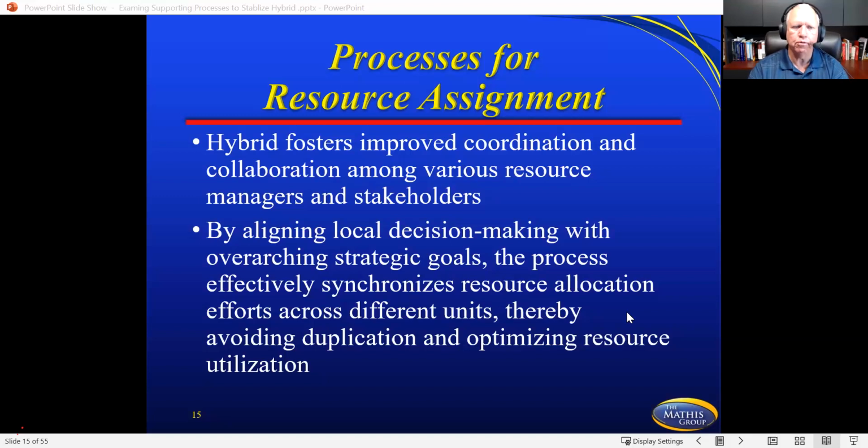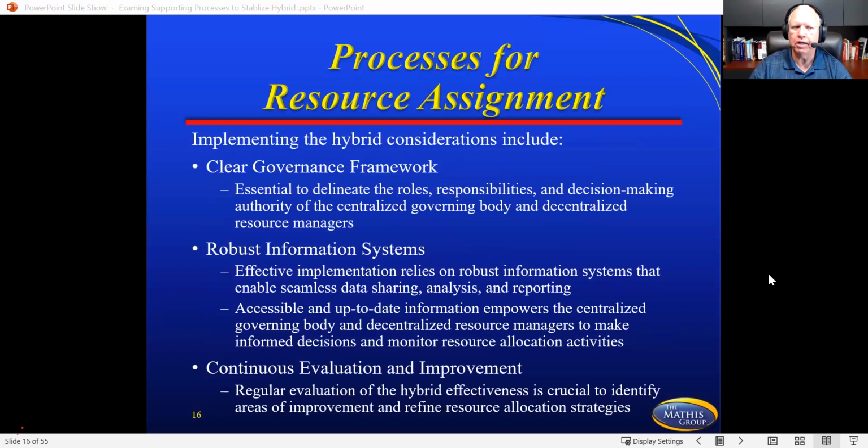So hybrid fosters improved coordination and collaboration among various resource managers and stakeholders. So by aligning local decision-making with overarching strategic goals, the process effectively synchronizes resource allocation efforts across the different units, thereby avoiding duplication and optimizing resource utilization. So how are we going to use our resources? And is what we're doing with our resources aligning with the program management goals, the portfolio management goals, and the strategic project goals that our company has for running their initiatives? That's going to make a difference there.